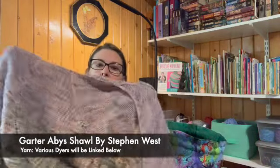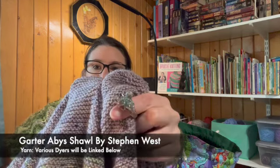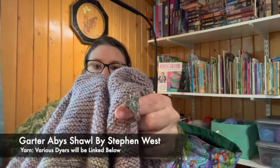So I've got a progress keeper on here from Dragon Horde Yarn. Cute little dragon skull. Sparkly. I got that last year. This has 5 different colors when I'm finished.